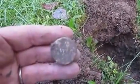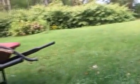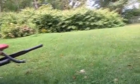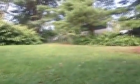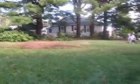Alright, well, keep on digging and see what we find around here. There's bamboo back there. Place is up for sale, so they just had an estate sale and emptied out the house.